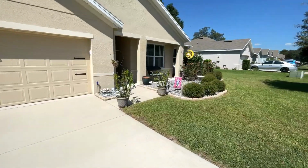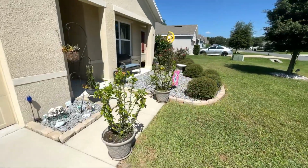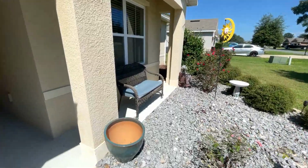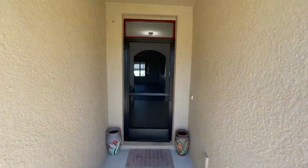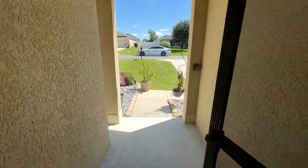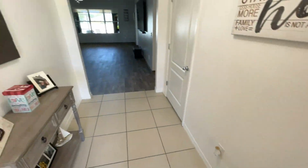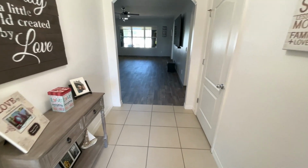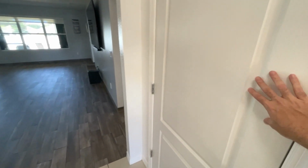You can see that the homeowner took very good care of this home with the landscape. A lot of love put into the actual home with that. And when you first walk in, you can see a nice large foyer, perfect for Florida weather, keep you dry. And when you walk in, you're going to see nice ceramic floors with laminate floors as well. Large entranceway. You do have some nice storage area.